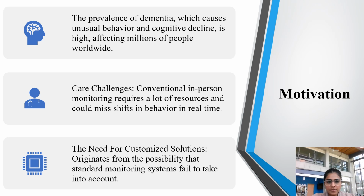Dementia has common types. The most common form of dementia is Alzheimer's disease. The next is vascular dementia, Lewy body dementia, frontotemporal dementia, and mixed dementia, which is the combination of two or more types of dementia.